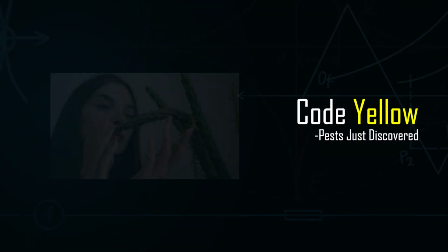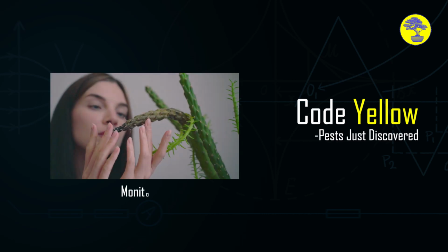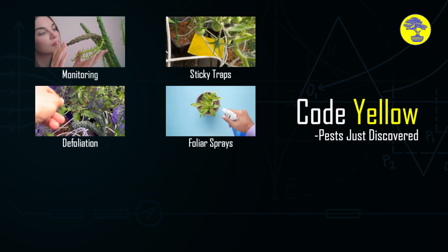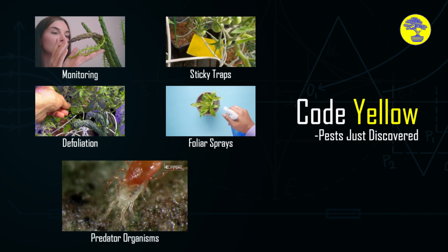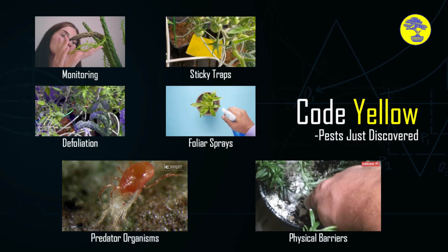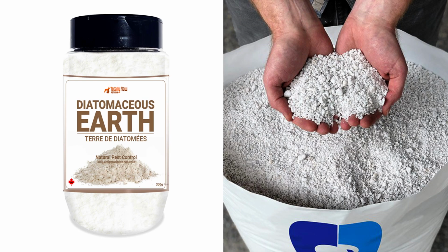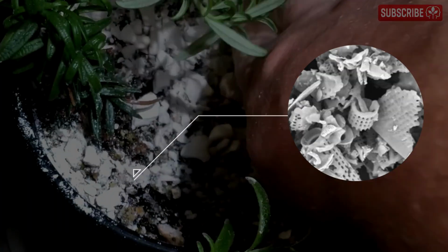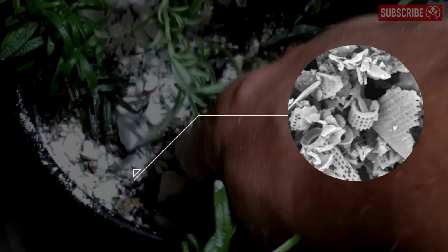Now, things are going to escalate quite a bit when you first actually discover pests in your garden. We're going to call this code yellow. At this stage, not only do we continue the same IPMs as before with monitoring, sticky traps, defoliation, and possible foliar sprays, but then we include new methods, such as introducing beneficial organisms and physical barriers. Diatomaceous earth and perlite are physical barriers used in heavy amounts on the surface of your growing medium, which actually cuts the soft skin on soil-dwelling larvae.